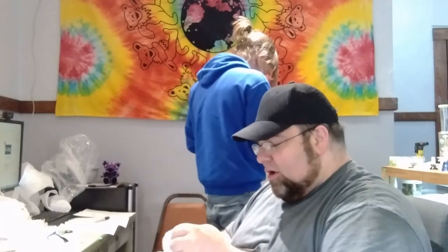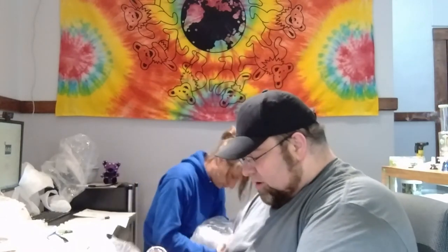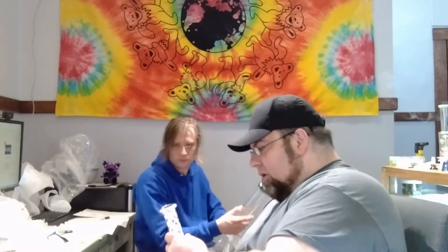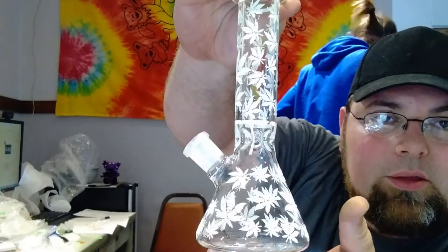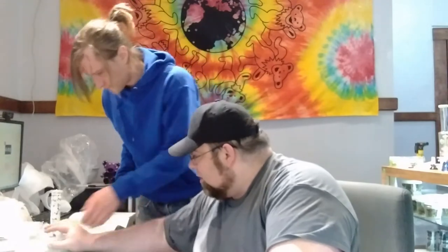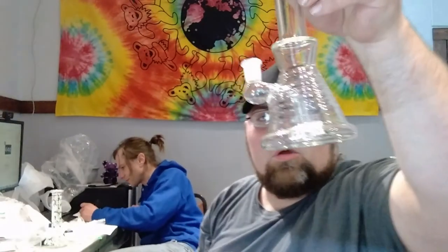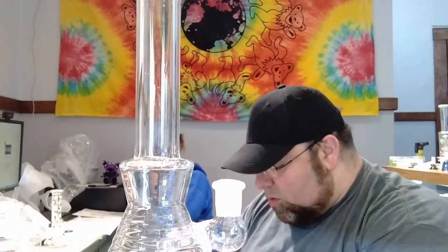Oh, this is another one of those glow-in-the-dark ones. I was expecting these to be bigger. So we'll pay for them. But that's pretty. Glow-in-the-dark. Stuff and everything here, all the proper hardware. That's a glow in the dark. Nice. Yes. Cool. Great. We needed more water pipes. We ordered more water pipes. Now it's going to be down to. Pricing these out tomorrow.